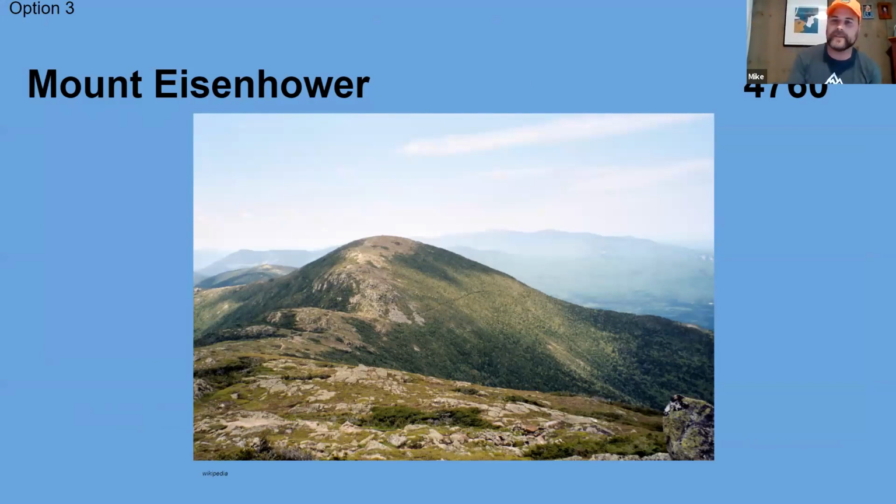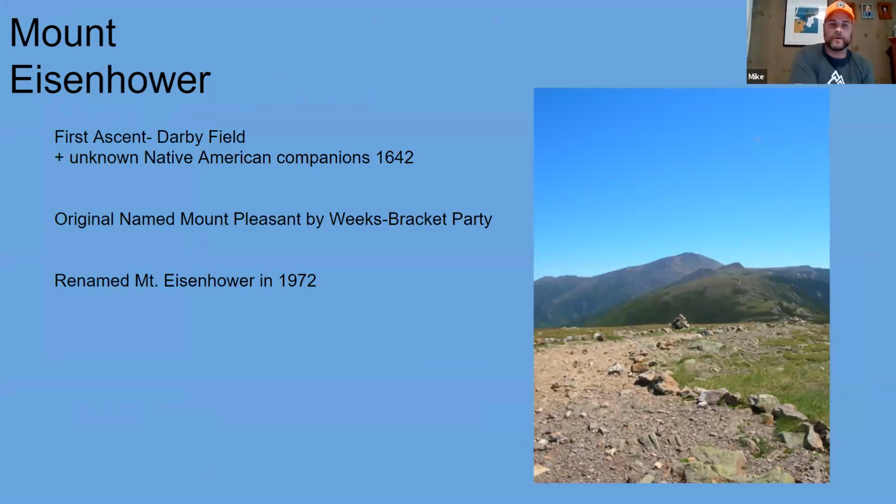Option number 3 is Mount Eisenhower. Lovely Mount Eisenhower. First ascent is thought to be by Darby Field in 1642. Its original name was Mount Pleasant, and that's by that same Weeks Bracket Party. And I love that it's called Mount Pleasant because they just ran out of presidents. In 1820, they named all the presidents that had been, and then they got to Eisenhower, and they're like, I guess we're out of presidents. This one's called Mount Pleasant. It was renamed Mount Eisenhower in 1972. That's probably 3 years or so after Eisenhower passed away.